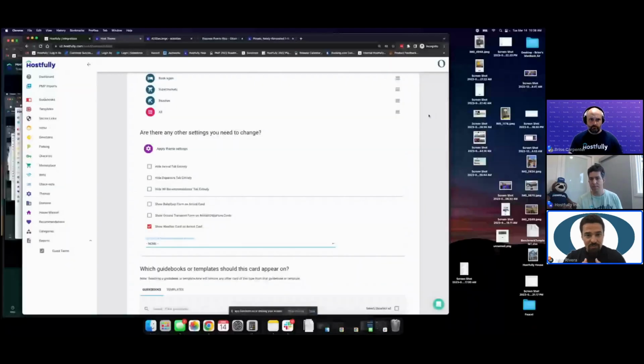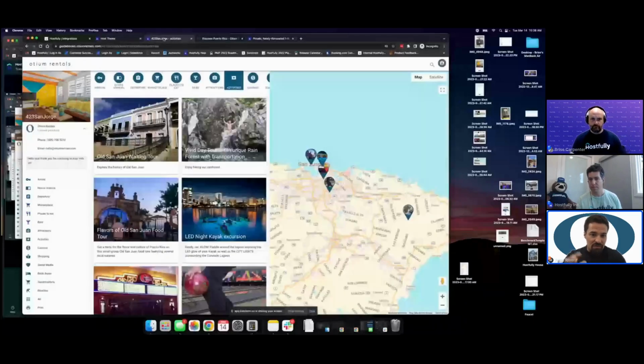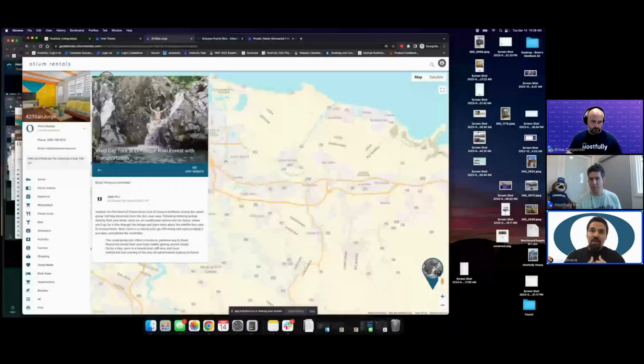You can create those custom links, and then you can track the performance of those links as well in the Viator backend. You can see how many clicks each link has gotten. So technically what we do is we look at all the activities that they have in Viator for our city.